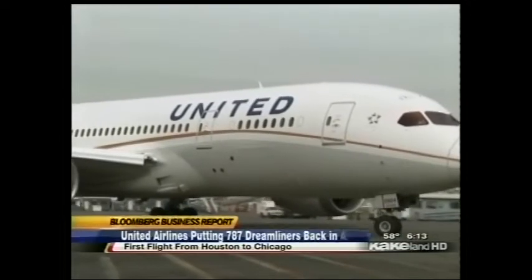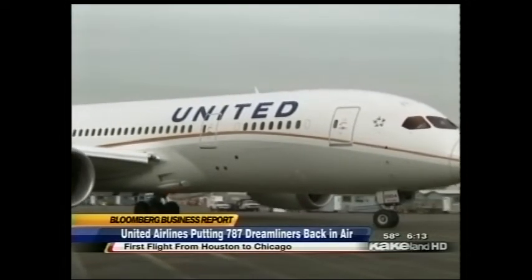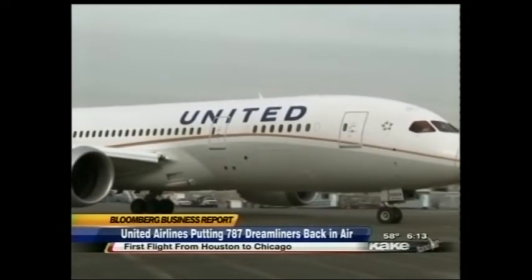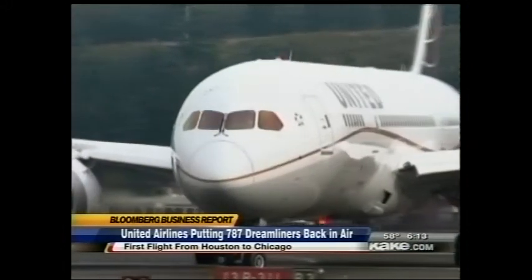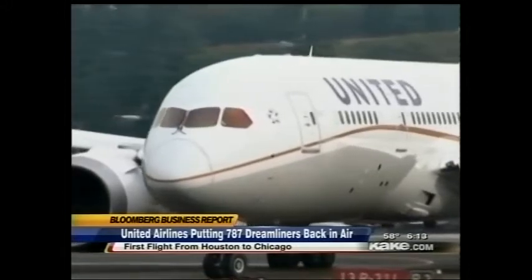United Airlines flying commercial flights of Boeing 787s for the first time since the planes were grounded on safety concerns 4 months ago. Now, the airline phasing the plane back in on short-haul flights first, starting with today's flight from Houston to Chicago. Boeing never figured out what caused the Dreamliner's battery issues. Instead, it redesigned the battery and charger to prevent future problems.